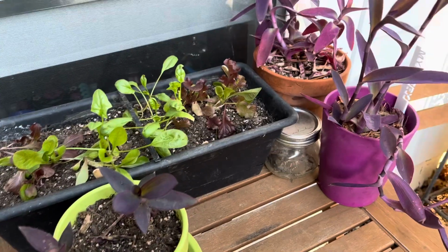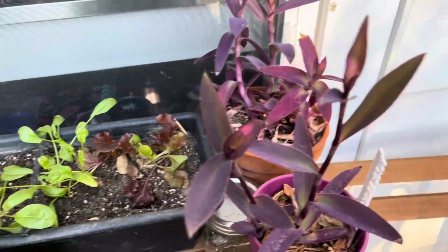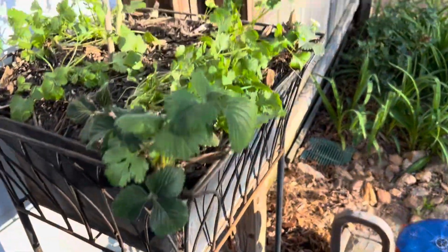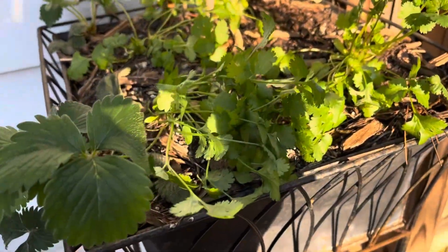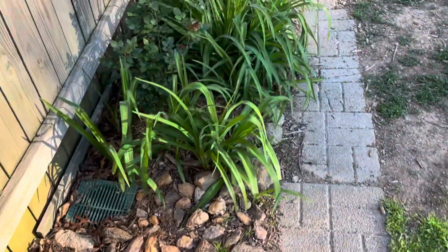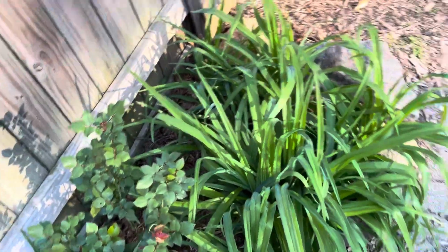Okay, we start on the porch, which I almost always forget. Got some plants that a neighbor gave me that I'm propagating. Spinach and lettuce. We have a kale. I need to put some strawberries and cilantro in here. Chocolate mint's coming back. Daylilies and a rose there. The daylilies are going crazy like they do.